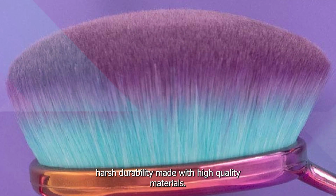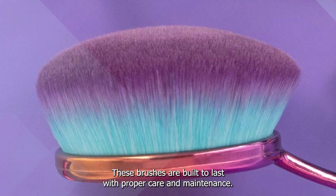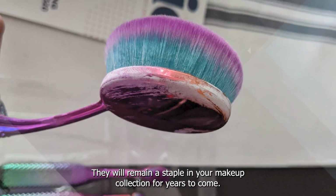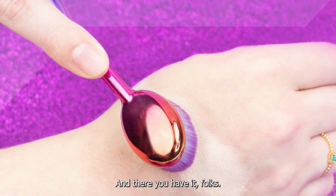Durability. Made with high-quality materials, these brushes are built to last. With proper care and maintenance, they will remain a staple in your makeup collection for years to come, ensuring flawless results with every use. And there you have it, folks.